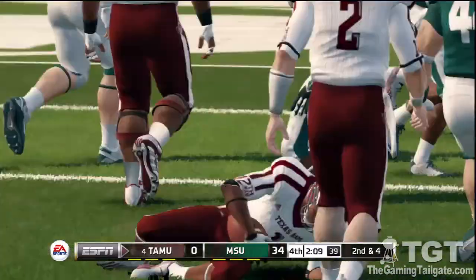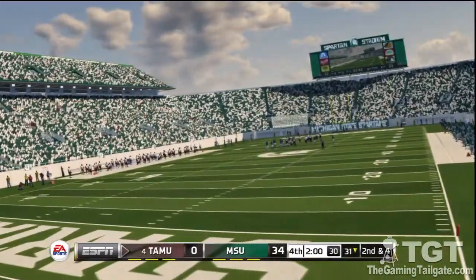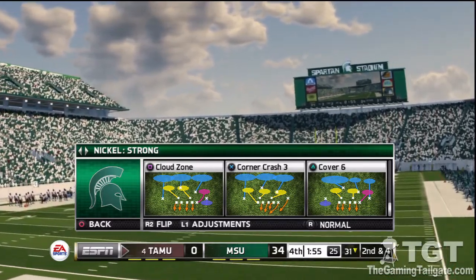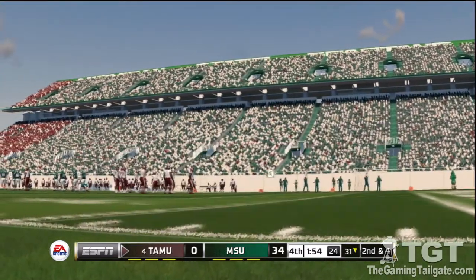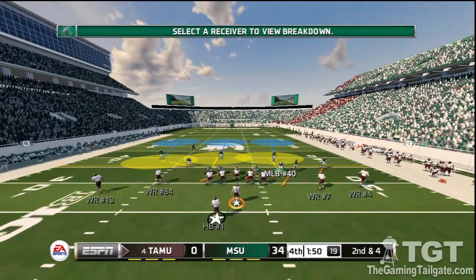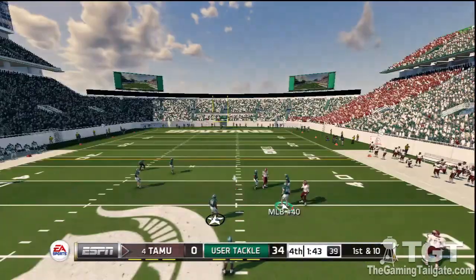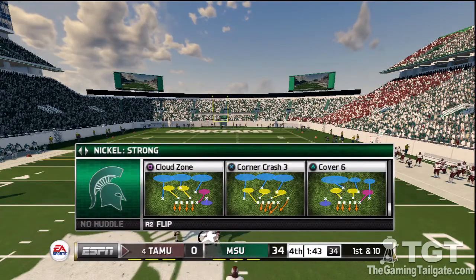And he carries the ball for a nice gain. Call it a gain of 6 yards. That'll make it second and four. So it's second down now, and they need about 4 yards to pick up the first. Check three. Let's go. And he's hit immediately. First down.